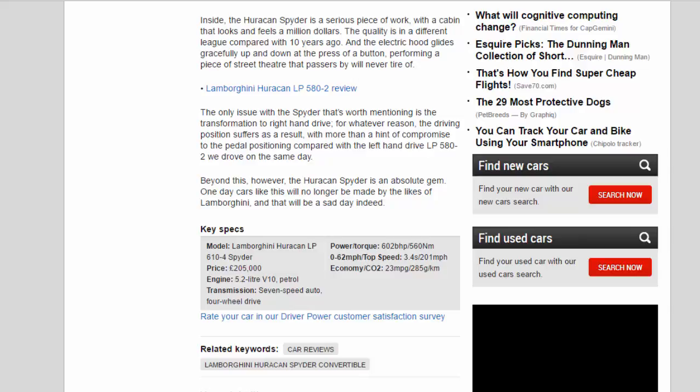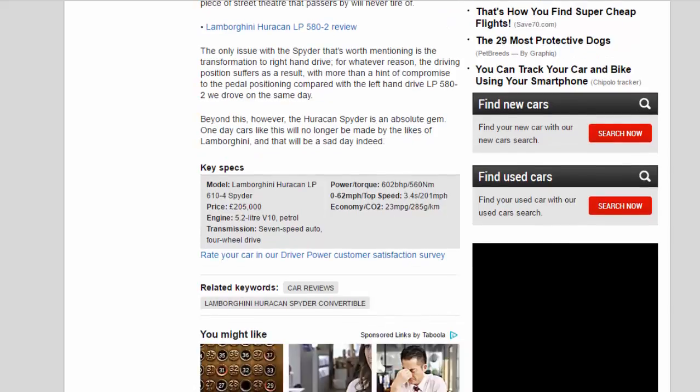The only issue with the Spyder that's worth mentioning is the transformation to right-hand drive. For whatever reason, the driving position suffers as a result, with more than a hint of compromise to the pedal positioning compared with the left-hand drive LP 580 we drove on the same day. Beyond this, however, the Huracan Spyder is an absolute gem. One day cars like this will no longer be made by the likes of Lamborghini, and that will be a sad day indeed.